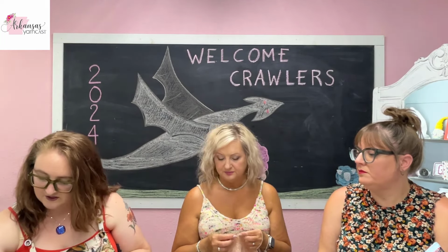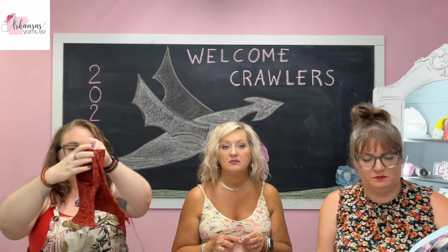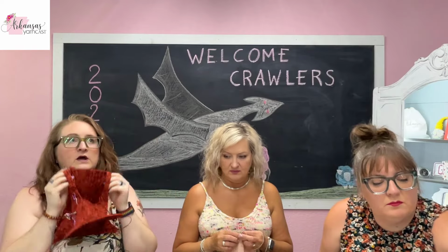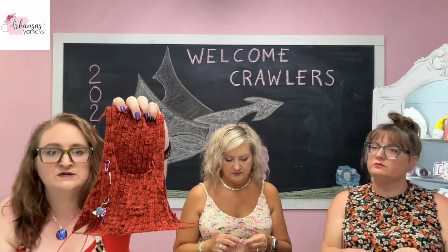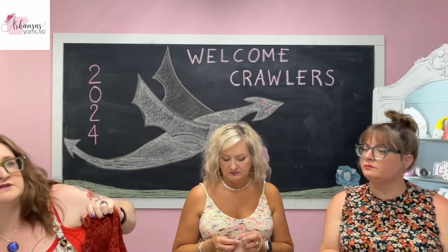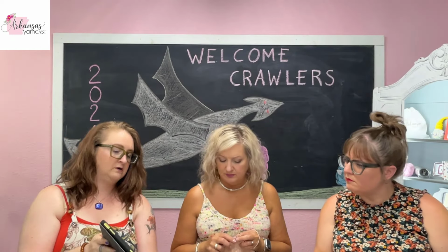So I started on this during the crawl after I finished something else. But this is Dragon Hoard yarn in the colorway Rose Scented Rain, and I think we have some of this left in the shop. But this is the Iris tank, and I don't remember off the top of my head who it's by. Let me grab my iPad. It is by Andrea Gaughan. Just show it. Make it smaller.